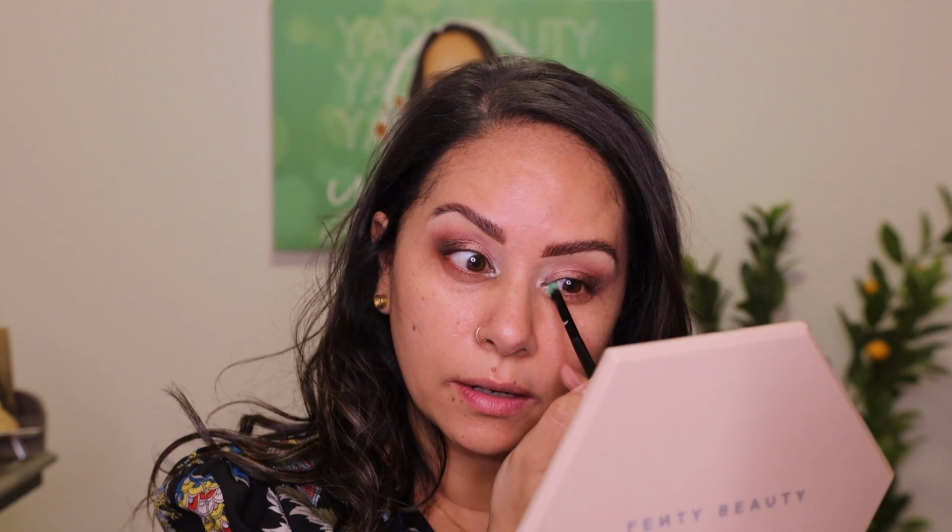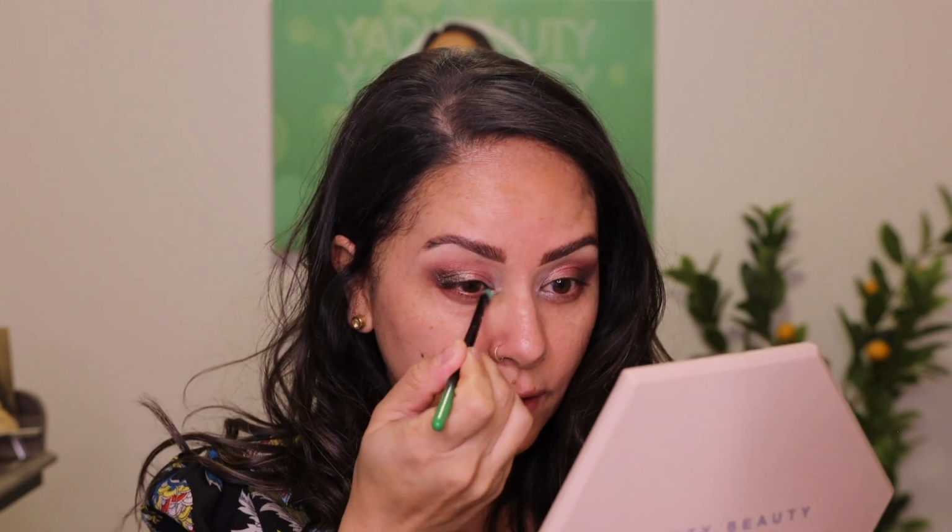I think I'll finish it off with this white shimmer here, Web, for the inner corner. This is going to sound weird, but for the longest time, this shade, Scarab too, but this shade was one of my favorites. It's literally just a white champagne shimmer, but it's so opaque. The shimmer's so fine, and I love it. Okay, I did my eyeliner off camera. I was going to deepen up the outer V, but I think it looks good enough there.